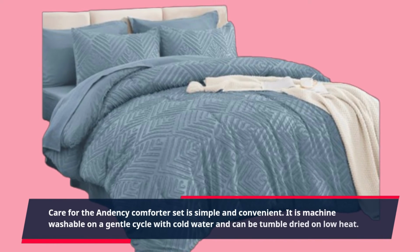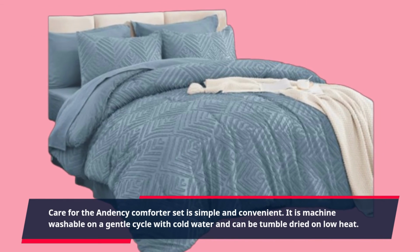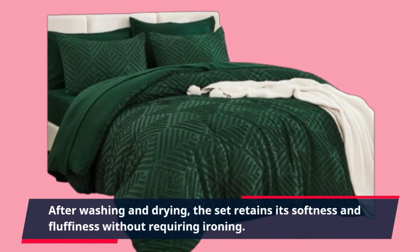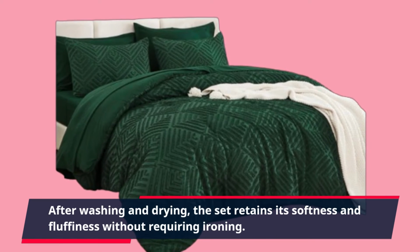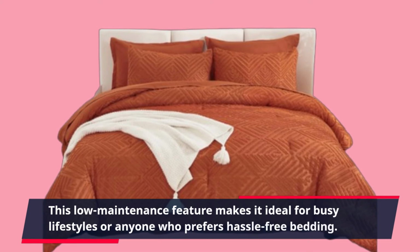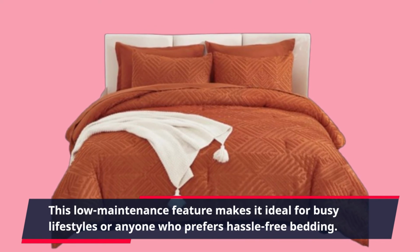It is machine washable on a gentle cycle with cold water and can be tumble dried on low heat. After washing and drying, the set retains its softness and fluffiness without requiring ironing. This low-maintenance feature makes it ideal for busy lifestyles or anyone who prefers hassle-free bedding.